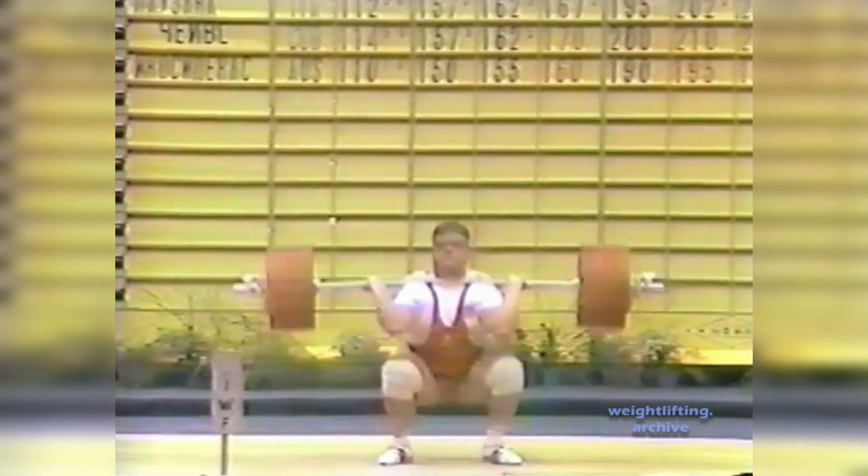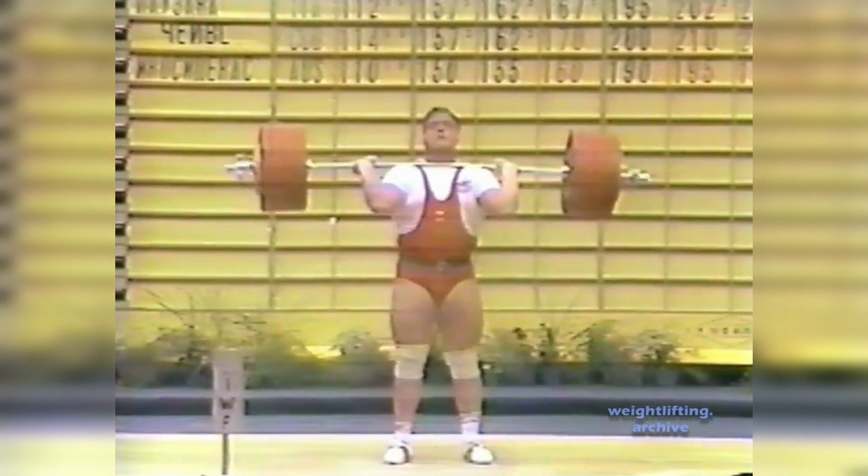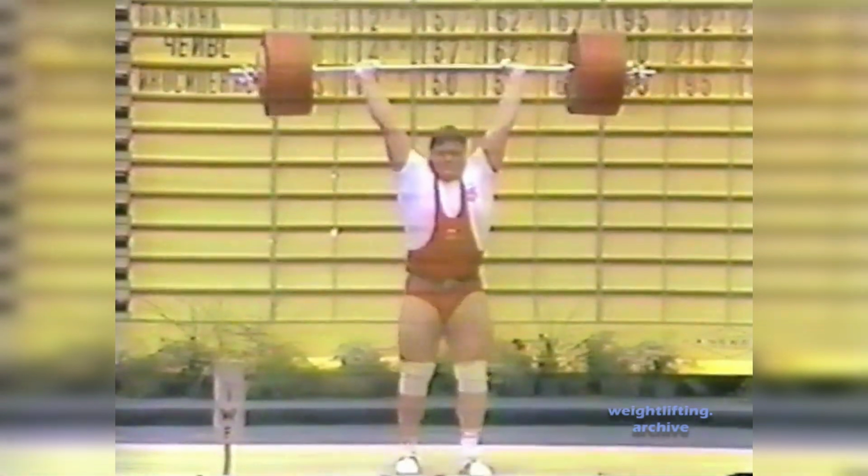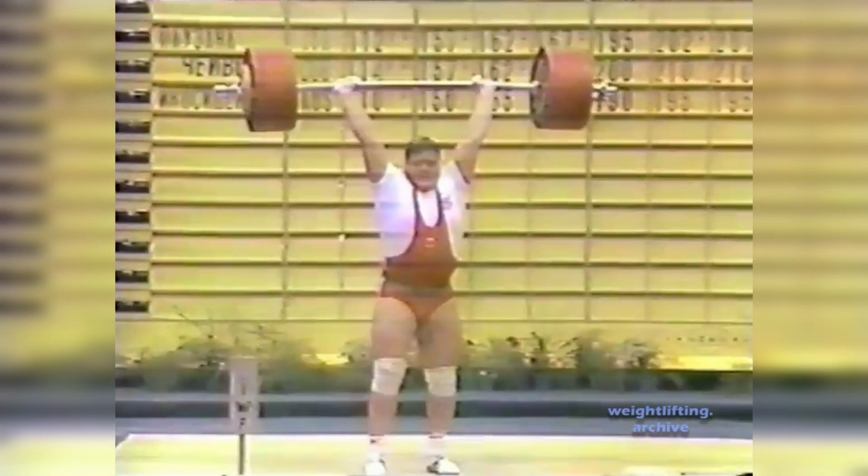Okay, Nerlinger. Should have no trouble with his weight. He's an explosive lifter, a good technician, hits his positions excellently. Well, he keeps getting better and better. He's only 26. Got the weight racked. Struggles for the sticking point. Nerlinger can take the lead if he can get it overhead. He's got it overhead. Jerk. All he's got to do now is settle down a little bit. Wait for the down signal.